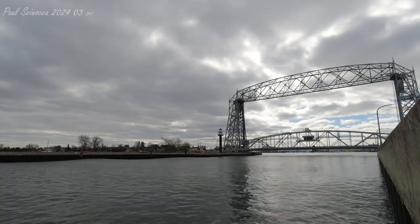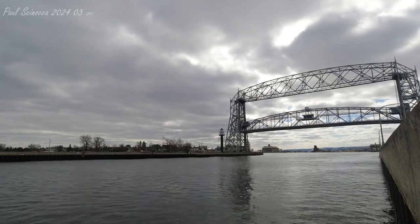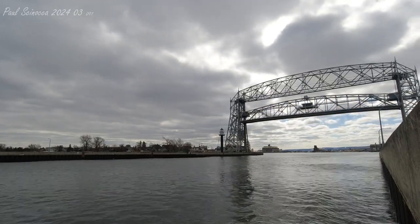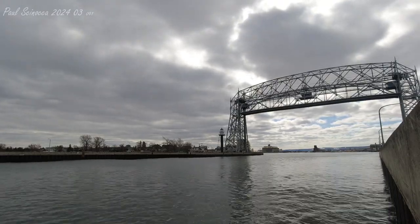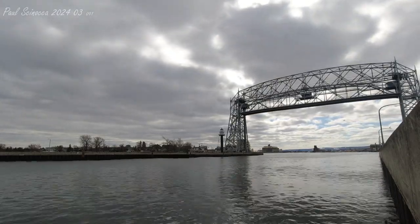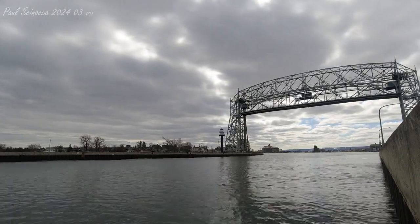Good afternoon, visitors. The Duluth Area Lift Bridge is about to lift to its full height of 135 feet for the departure of the Walter J. McCarthy Jr. If you haven't seen the lift bridge lift before, I invite you to go outside and check it out at this time. The Walter J. McCarthy Jr. should be leaving in about 10 minutes or so.